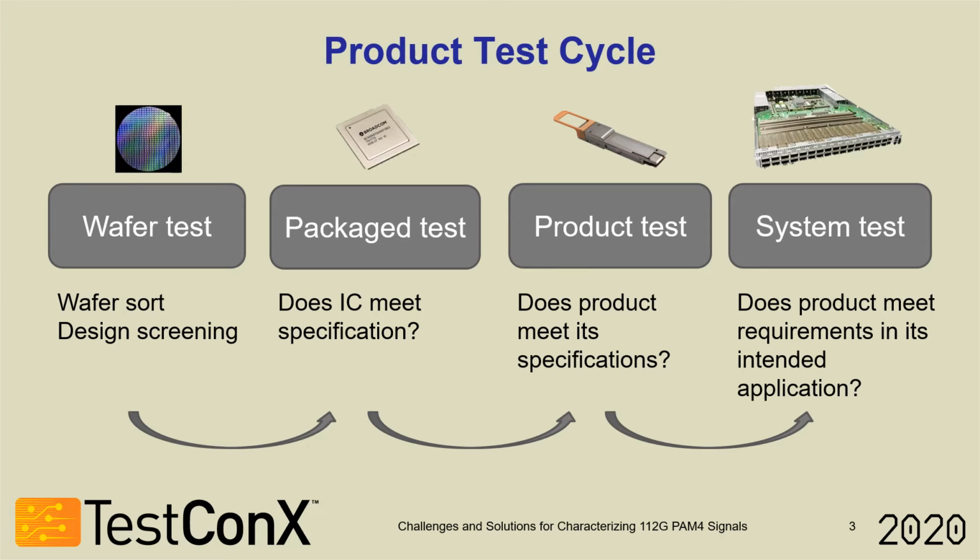In order to ensure the best quality and reliability at an affordable cost, the 112 gig devices are tested at each stage of product development. It becomes increasingly costly to find failing units as you move from wafer test to package test to product to system level test. Screening at each step allows the engineering team to better characterize and improve each step. It also allows them to reduce overall cost by eliminating failing devices as quickly as possible.